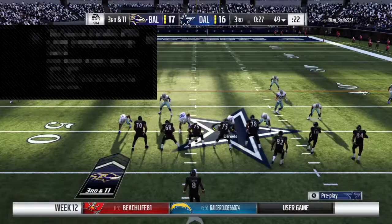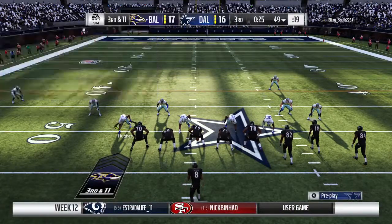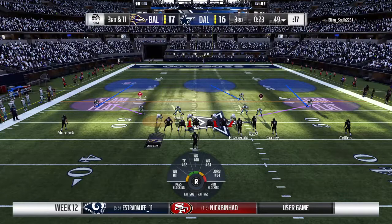Gone, gone! Gone, gone! All right, now, lucky 56.